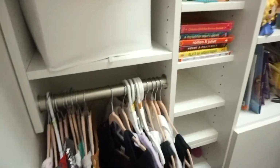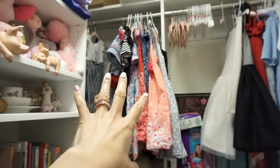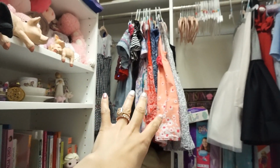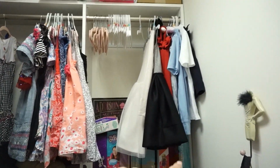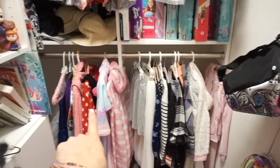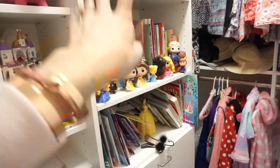These are her tops, her sweatshirts. We didn't do sweatshirts yet. Those are all her spring dresses, which we'll go through in another couple months when it's spring, and we'll see what size she is. Formal dresses. These are her fall and winter dresses, bathrobes, and then the rest.